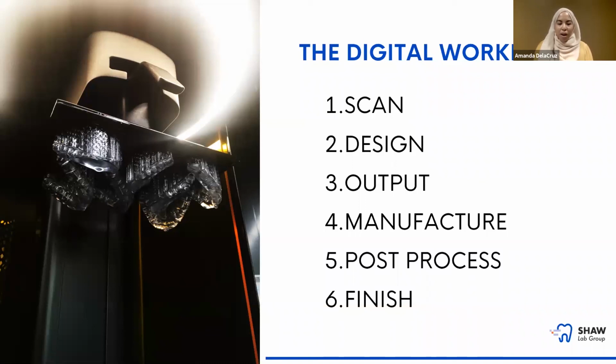The digital process can be a bit of a mystery if you haven't visited our lab before. CAD/CAM is so broad, it's very hard to distill it into a few steps. But there are essentially 6 stages that a digital case has to go through to be a finished product and get back to the dentist and the patient. The first stage is scan, the second is design, the third is output, the fourth is manufacture, the fifth is post-process, and the sixth is finish.